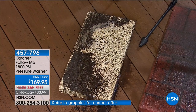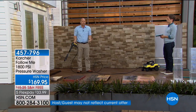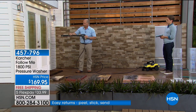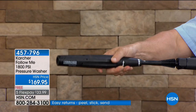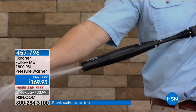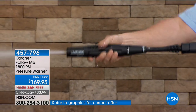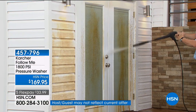Now, one of the things that people always say to me is, I've never used a pressure washer before. What do I do? It's so intimidating. Karcher, German technology, they're so smart. This is what they did. Look at the wand here, on the end here. It has an adjustable wand. So if you've never used a pressure washer before, you can set this down. Look, watch this. I'm gonna go 40 to 60 PSI. You look at that, you got the soap coming out. You could water your flowers with that. Absolutely. You could clean your car with that. And look at this, as you turn it up and you crank it, there's no pressure. All the pressure is coming out of the end there.